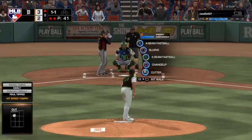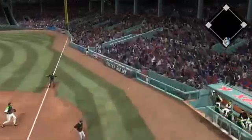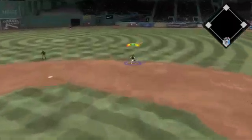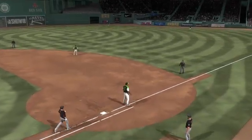Get the chainsaw out today, boys. If he's going to throw back-to-back cutters like that, we are going to have some guys getting some wood blown up in their hands. A ball and 2 strikes. Here's the pitch. Hard hit ball to second. Ramirez is there. Throw on to first, gets him, and the side is retired.